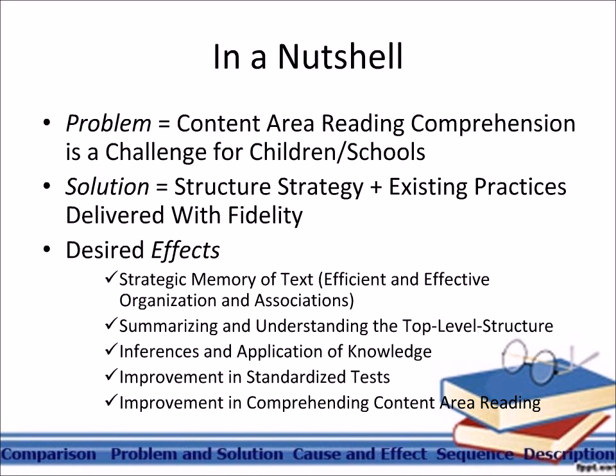We believe that we have achieved the desired effects of students creating strategic memory of the text, which is efficient and effective. We believe that they have been able to understand the top-level structure of the text and are able to summarize as shown in the main idea results. The students are also able to create inferences and apply their knowledge as shown in the standardized test of reading comprehension. And all in all, we have shown improvements in both standardized tests and researcher-designed measures of reading comprehension using ITSS.